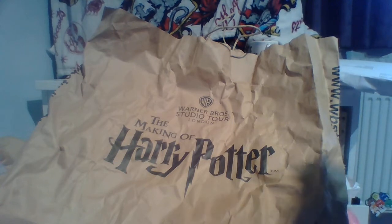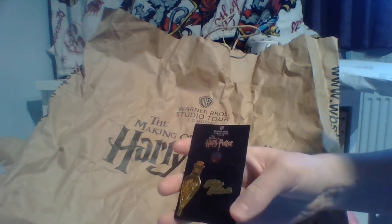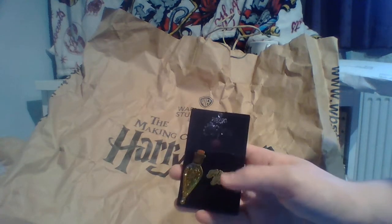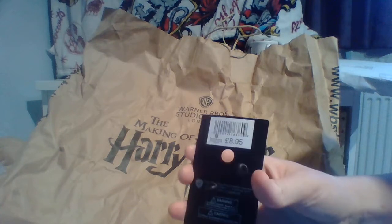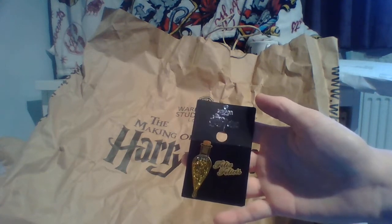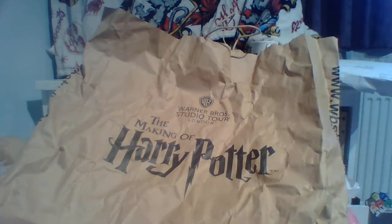Another badge set I got, which I did originally regret not picking up, so I did have to go back and get it, was the Felix Felicis badge set. And again, you get two badges, and one is the Felix Felicis vial, and then the words. And this was £8.95. Yep, those are quite nice.